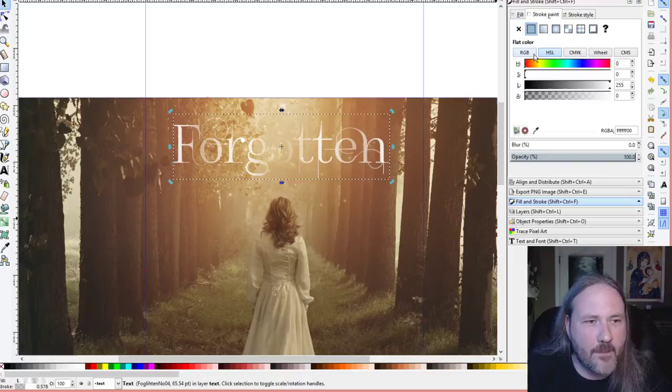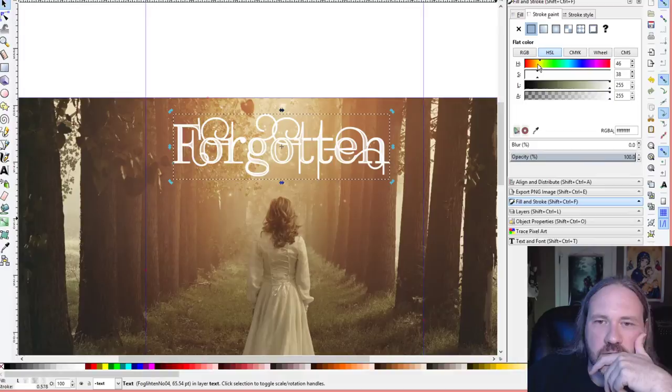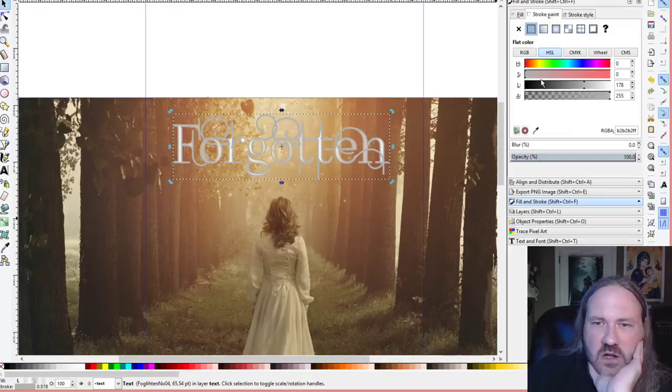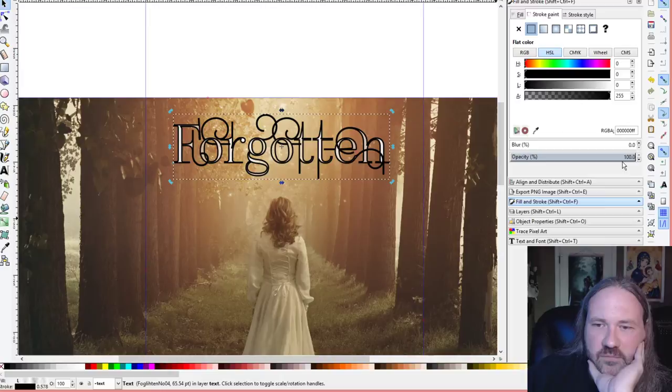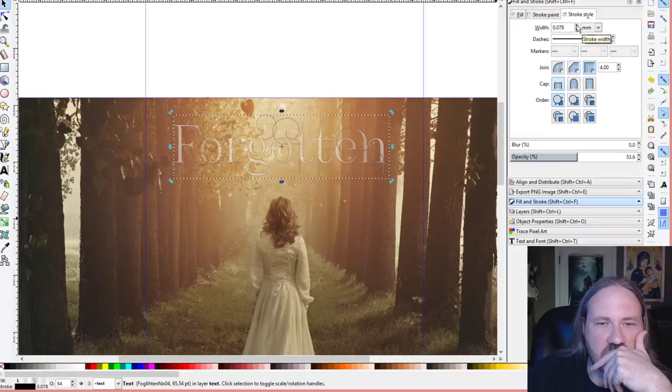And decide on a color. Maybe you want a yellow or something kind of sepia toned like this. And so you can create text that kind of just goes with the background, kind of blends into it. Or you can do something that's dark and bright. And we can always turn down the opacity of the stroke like this. And we should also be able to change the heaviness of the stroke over here, to make it really thin like that. So we kind of see it like that.